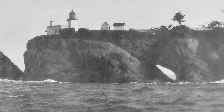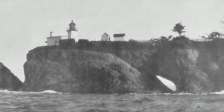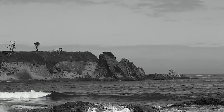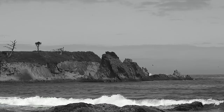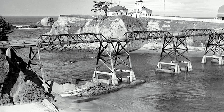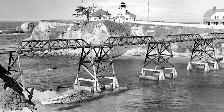Sticking out into the ocean, Cape Arago Lighthouse was in a constant battle with nature. The lighthouse was only accessible by boat through turbulent water. One keeper named William Walker drowned while attempting to return to the island. A few different bridges were built over the years, but none of them could survive the elements.